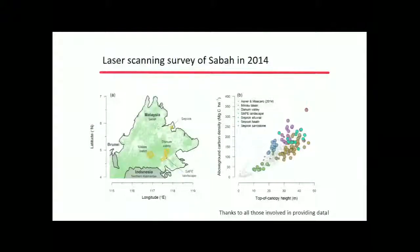So we're working in Sabah, that's up in the northeast of Borneo, the state of Sabah's here, part of Malaysia, and the NERC flight in 2014 covered these areas here, and everybody who's worked in Sabah will recognize those sites, the big SAFE experiment run by Rob Ewers, Danum Valley, home of Prince William briefly, Sepilok, Maliau. These are the famous sites in Sabah for tropical research.